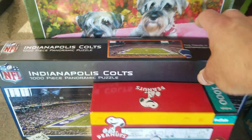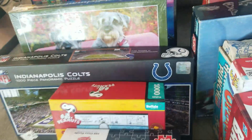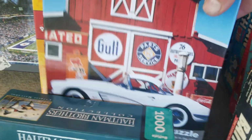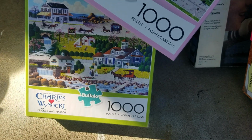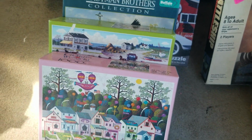Likewise, teams. Indianapolis Colts. There's a lot of Colts fans out there. Jim Cockrum, right? So somebody like that is going to like a puzzle about the Colts. Peanuts. Obviously, I'm a big Peanuts fan, too. Classic cars. You might also look for a certain artist. This, I don't know the artist, but I picked them up. They were only like 50 cents a piece, so they might sell pretty well.